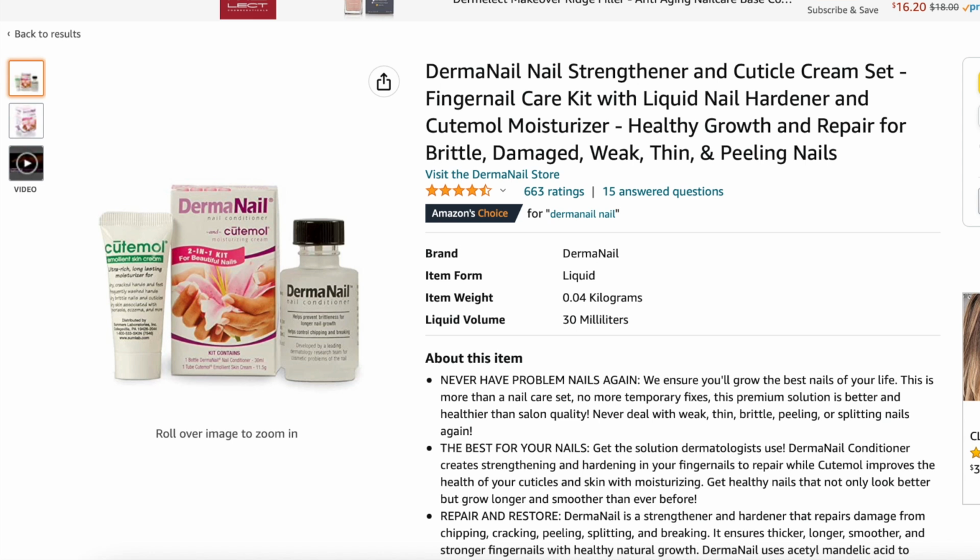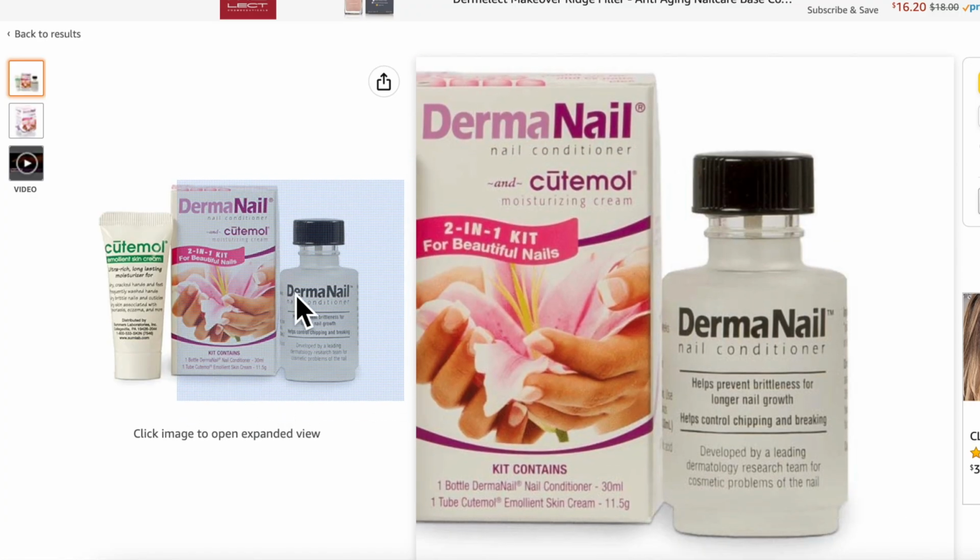But the thing is, these issues do not happen overnight, so it's not going to be possible for the issues to go away overnight. So this is the Derma Nail. It's like a liquid that you would apply just in the cuticle, in the growth area. So this is one thing that I recommend.